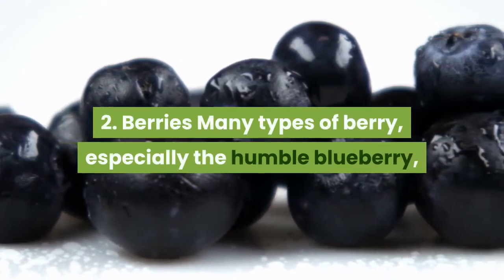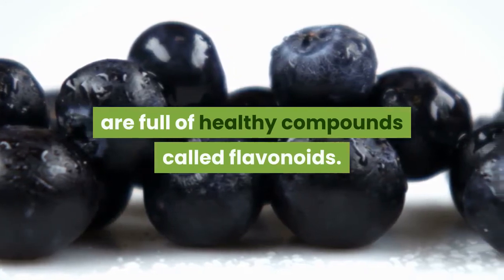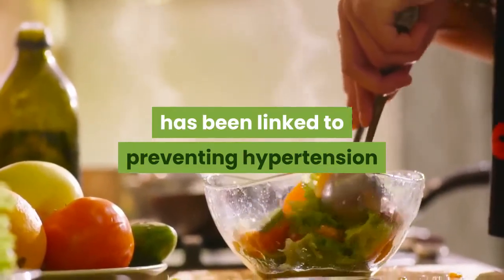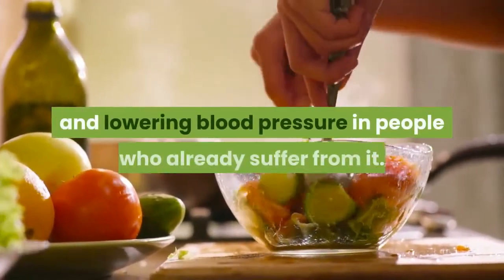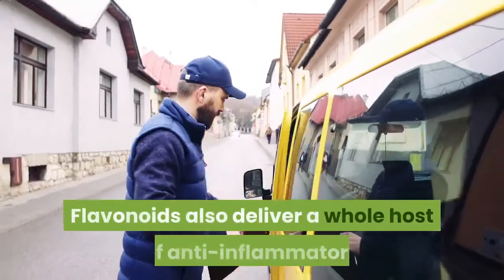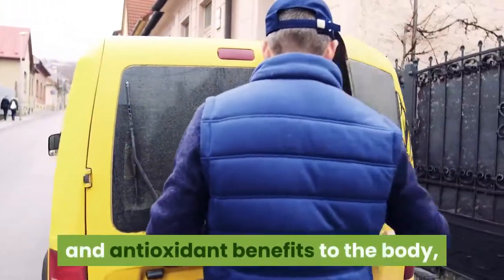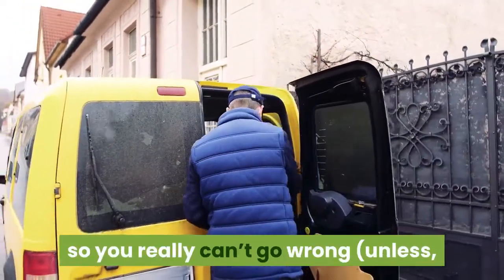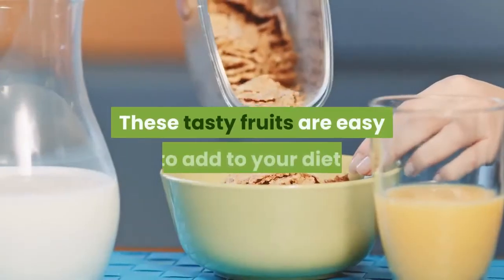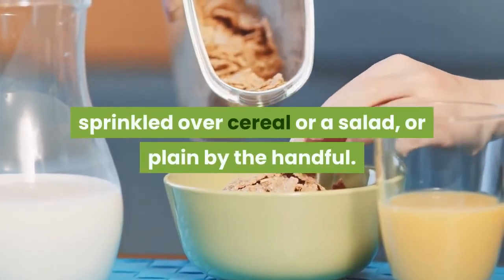2. Berries. Many types of berry, especially the humble blueberry, are full of healthy compounds called flavonoids. Getting enough flavonoids in your diet has been linked to preventing hypertension and lowering blood pressure in people who already suffer from it. Flavonoids also deliver a whole host of anti-inflammatory and antioxidant benefits to the body, so you really can't go wrong, unless, of course, you happen to be allergic.